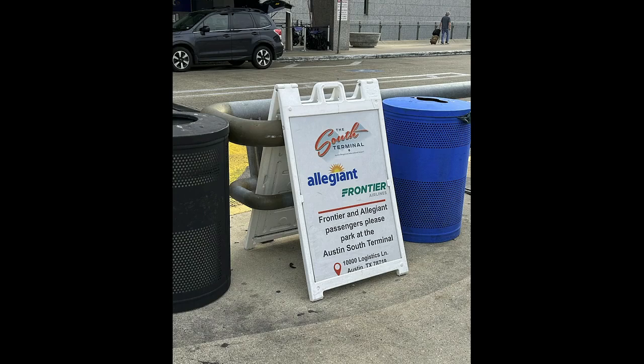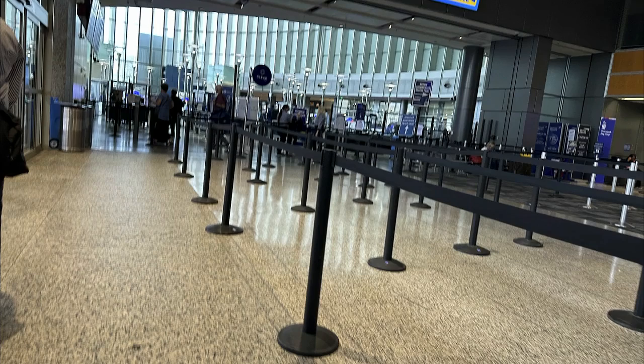But they did build the South facility for low cost, and Allegiant certainly loves it. So I apologize, this picture isn't the greatest in the world, but it's a nice picture to represent the security area. That will be one of our fun facts. Actually, we'll dive into the fun facts right now, because I think this would be a good time to talk about those.